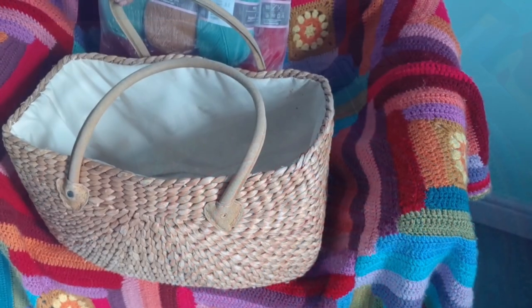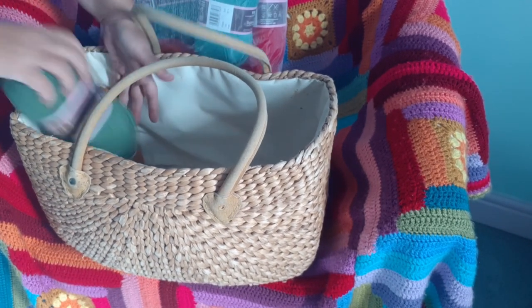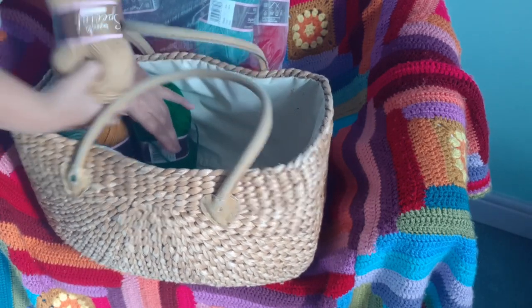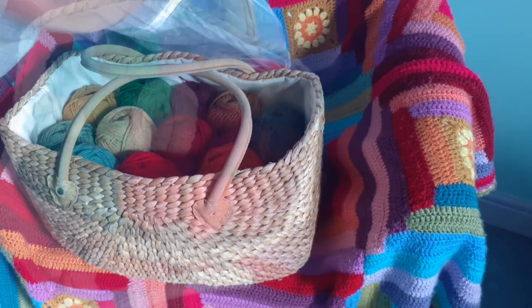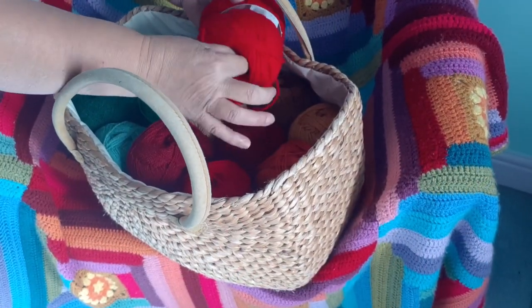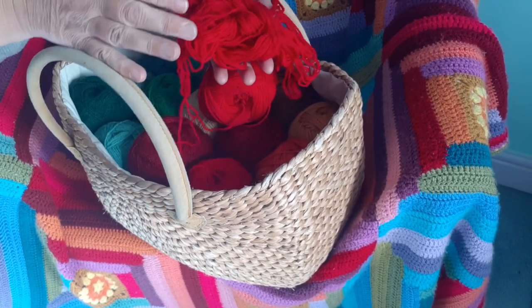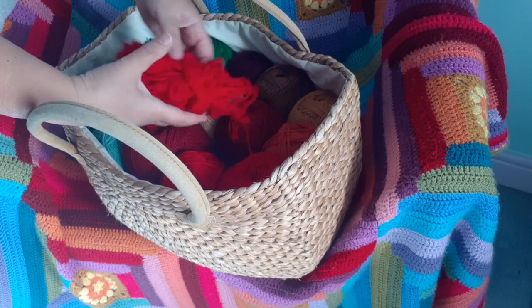Whenever I start on one of those Attic24 blankets, you have about 15 balls, roughly 1500 grams, of Stylecraft Special DK, which is usually what it is, and this time too. I have a particular basket that that number of balls fits into perfectly. So the first thing I do is put the balls into that basket. Then I try to take the yarn out from the centre of the ball, because then the balls just stay in the basket the whole time I'm making the blanket, and the yarn comes from the middle, so no problem.